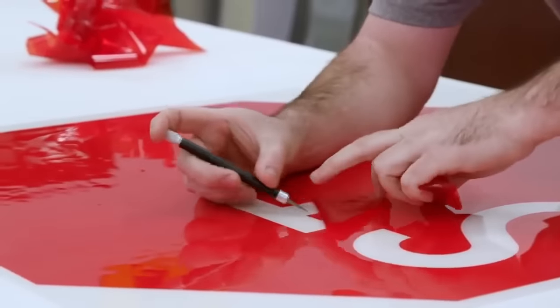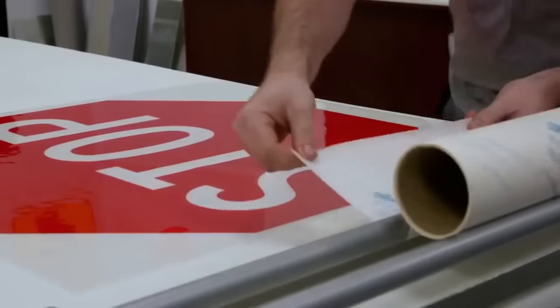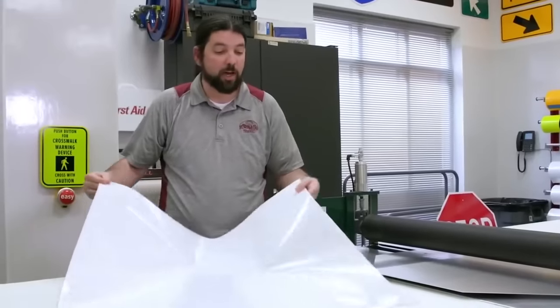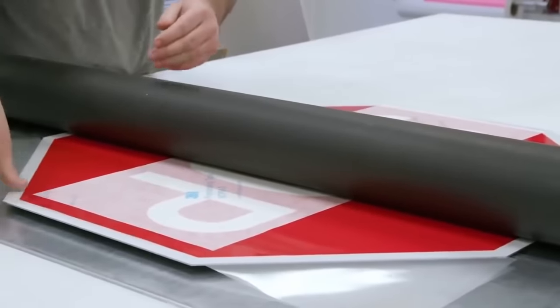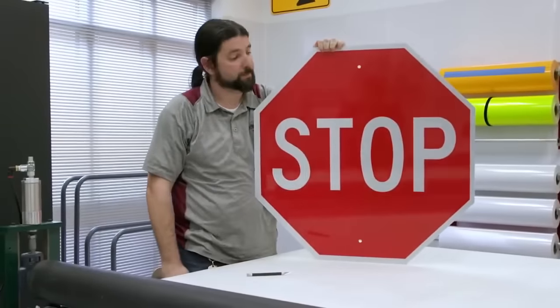Now that we have the sign plotted, we're going to go ahead and remove away the material we do not need. After we finish weeding, we're gonna go ahead and tape over the letters. It's a diamond grade. Basically at night, when your headlights hit, it shoots it back in your face. And there you go. You got a completed stop sign.